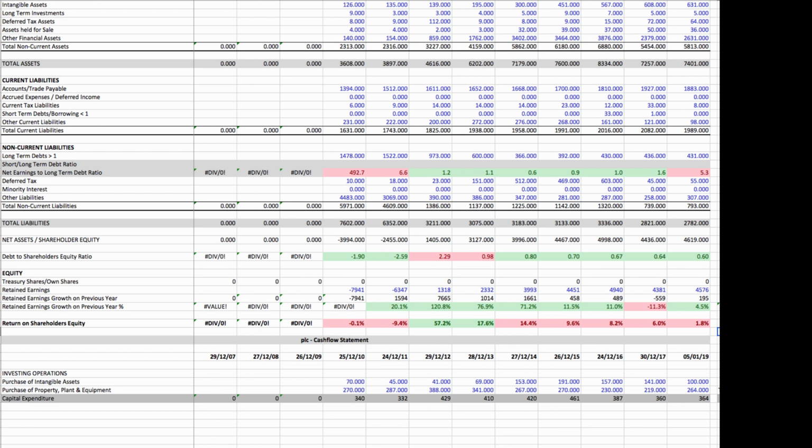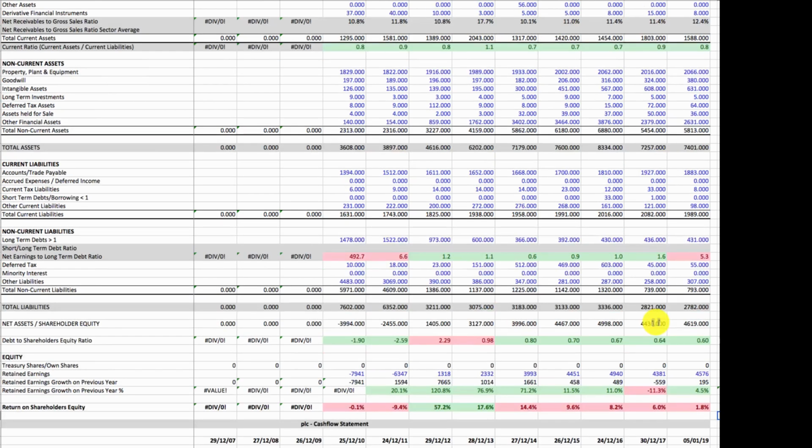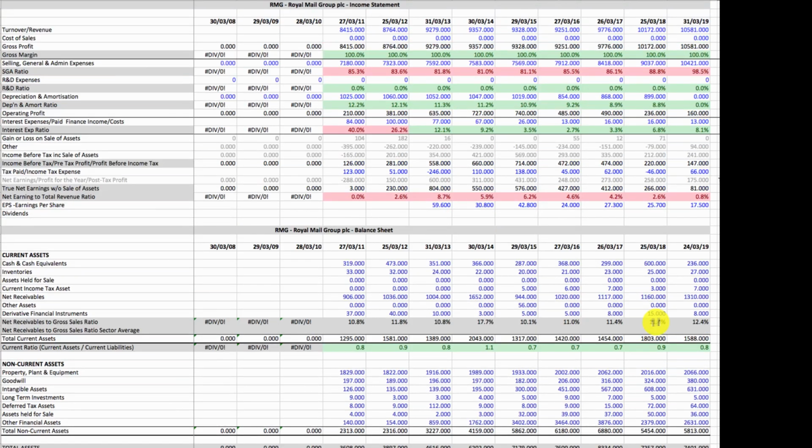expenditure. So how much are they spending on intangible assets? How much are they spending on property, plant and equipment? The answer to that question is too much. They're spending a lot of money on this stuff, and it's above what I would want to see. So there are quite a few red flags here with Royal Mail, very few positives, I would say, and not a company that would excite me in any way, and certainly not a company I would want to invest in.